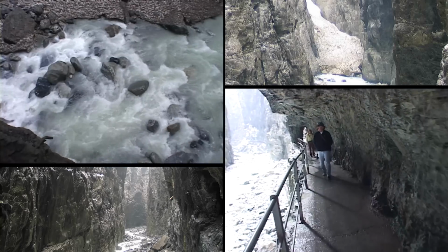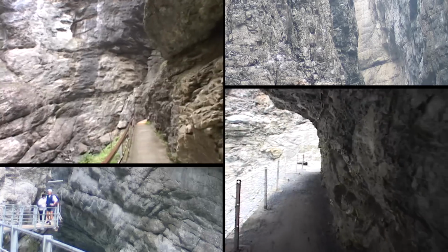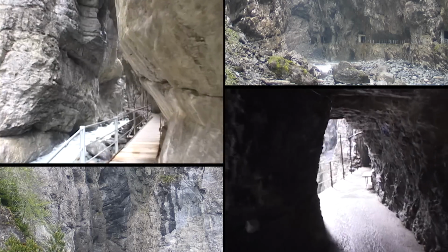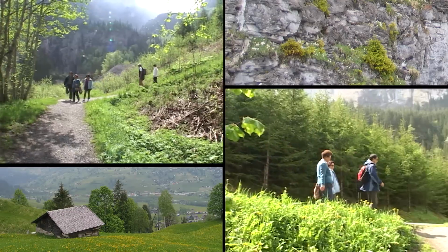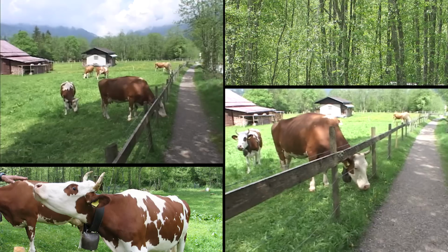We turn around and hustle out the same way we came in. We'll speed up that 40-minute walk to about 10 seconds for you here and get out of the gulch. And then we walk back into the village via a different route. And along the way, we come across some cows.